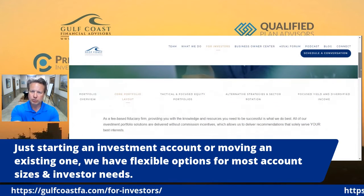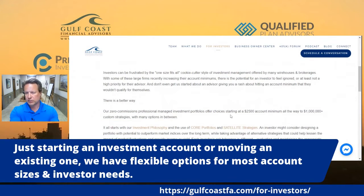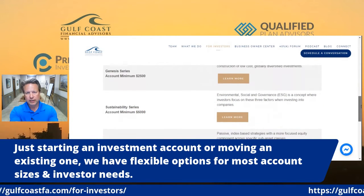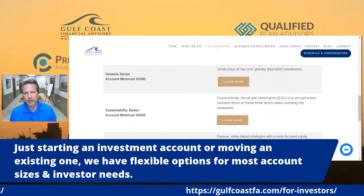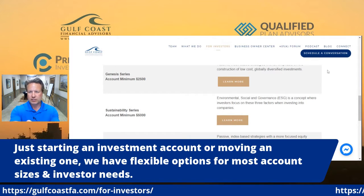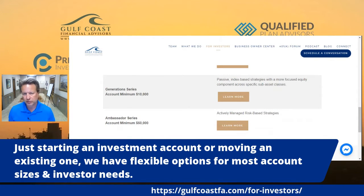If you scroll down here, you've got a nice title bar that shows you the different options so you can bounce around a little bit. This describes us and how we approach our investment portfolios. And then down here, it gives you the different options. And there's some branding here. Again, that is provided by my RIA, Prime Capital Investment Advisors. You've got the Genesis series, the Generation series, an ESG account, and then one called the Ambassador series that starts at $50,000.